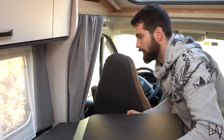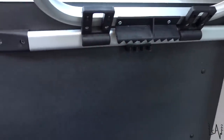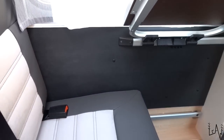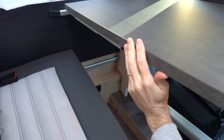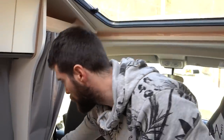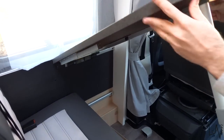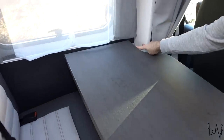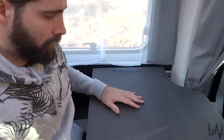What is interesting is that you can choose where to put the table. If you want to put the table nearer, you can slide it here, or change and put it maximum over here. So you have more space on this side or more space on that side. So when you're using the table, you go like this. This is the maximum, or you can go all the way close to the seat. As you can see, we moved this much, 10 centimeters. Depending on how close you like the table, if you need to work on the computer, having it so close is perfect.